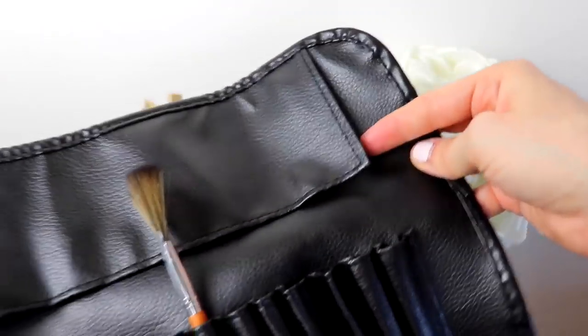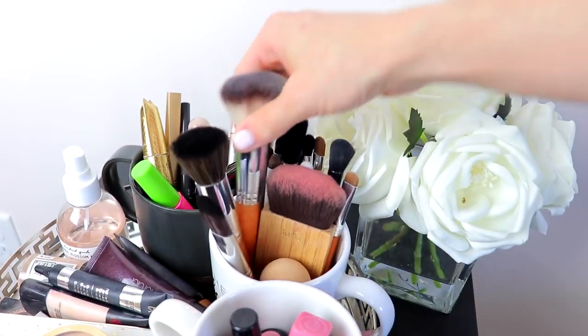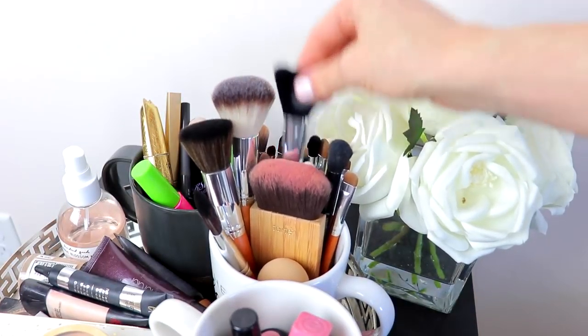I also have this brush book, which you can use to store your brushes, obviously, or it's really good for travel. So in my case, that's why I love it, because I travel pretty often. So it's nice to have an easy way to fold it up and take it on the go. Something else that I think a lot of you guys would enjoy about these brushes is they are vegan and cruelty free.